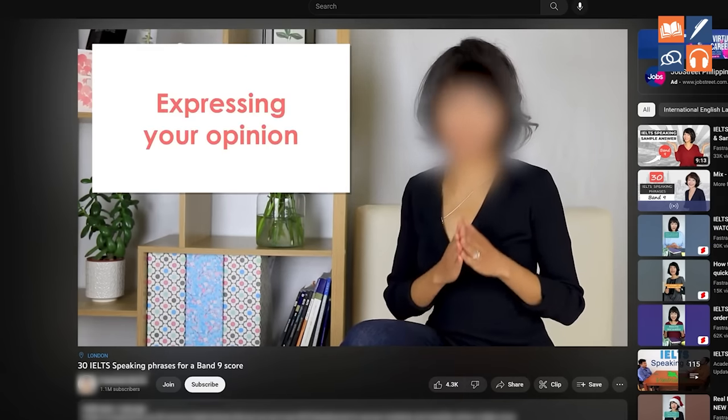So what the official marking criteria is saying is that a person at a band 7 uses some of the language that a native English speaker would use, but they don't use it completely accurately.